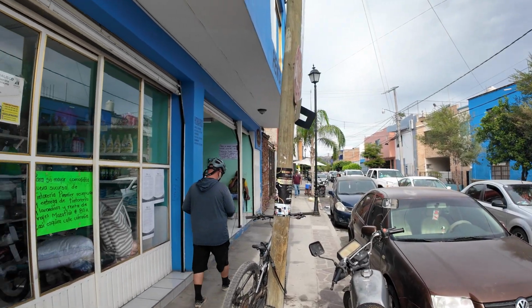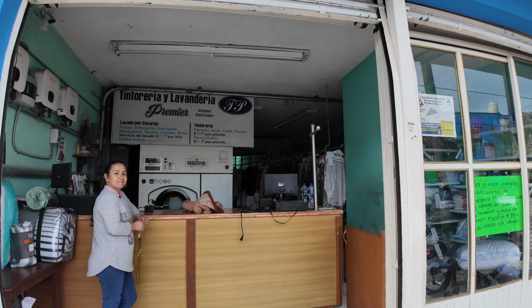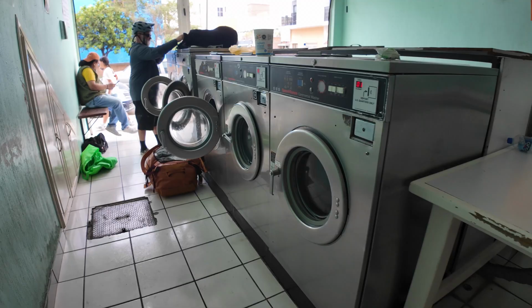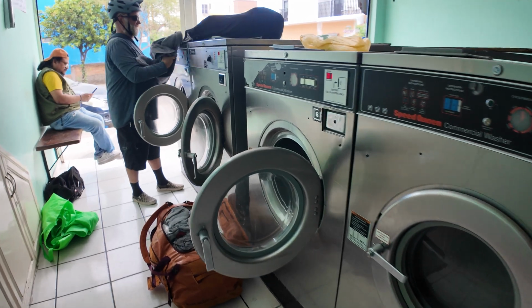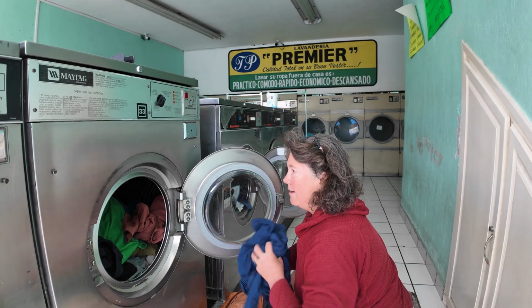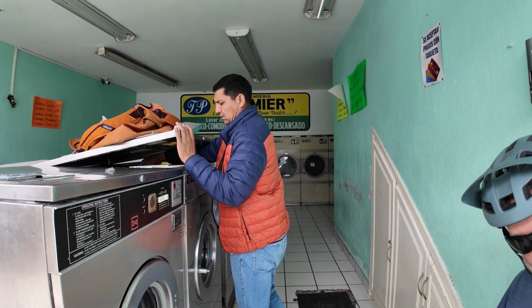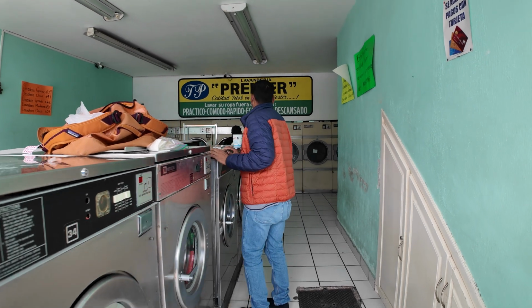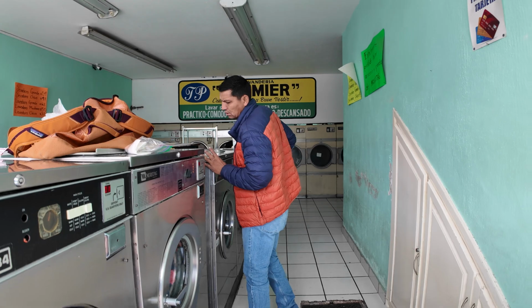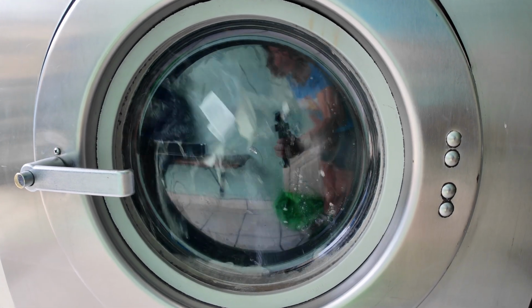So here is the laundromat. There's the coin-op part of it. And then here's the dry cleaning part of it. We're gonna check in here and see if we can get some quarters to go in the machines. All right, here we go. Just like a US laundromat, except that he has to activate it for us. Here we go. I think we've got 2 big loads going on here. All right, gracias. Okay, clothes are in and getting clean right now.